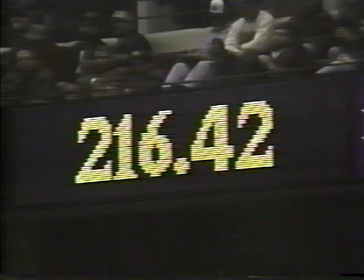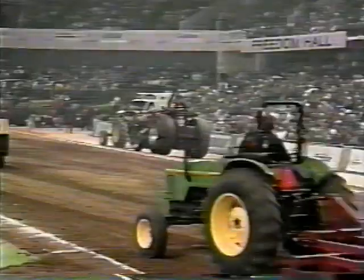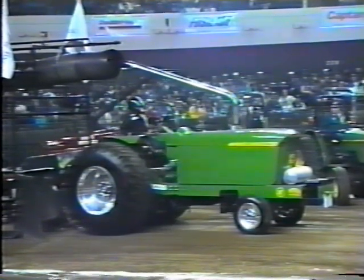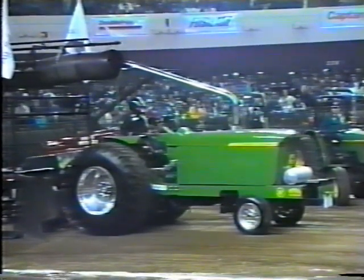2:16.42 for Jeff Rapp, One Bad Apple out of the great state of Michigan. I'd like to see some John Deeres get involved here, no doubt about it. There's Bruce Skinner, a Jerseyville, Illinois driver.